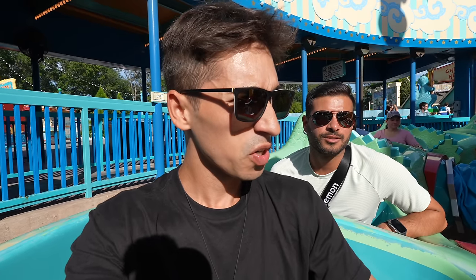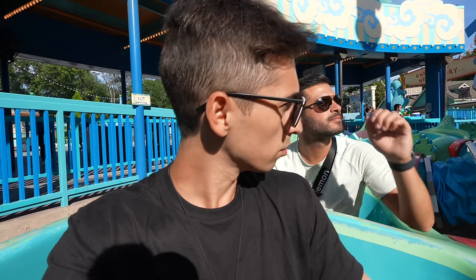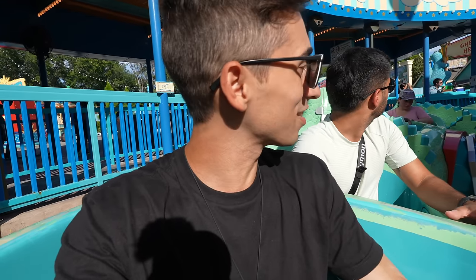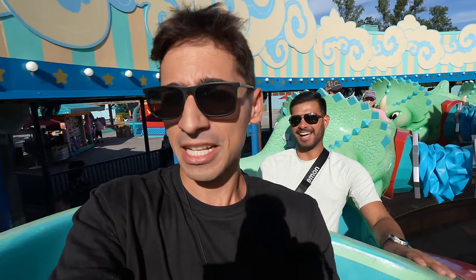I'm literally burning like a crisp right now. It's hot. UV index is high. Wait, why are all the rides taking so long to start today? Wait, the ride's not starting. The ride was supposed to start by now. Someone's contacting. They're talking on the radio. No, they're doing their checks. There we go. Woo! I'm actually sweating. Why was this such a hard launch?